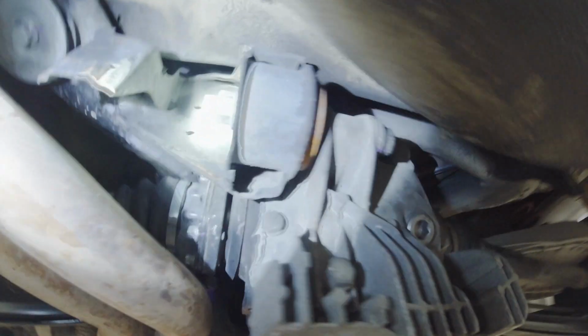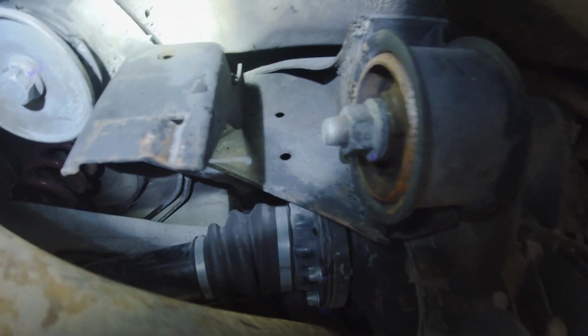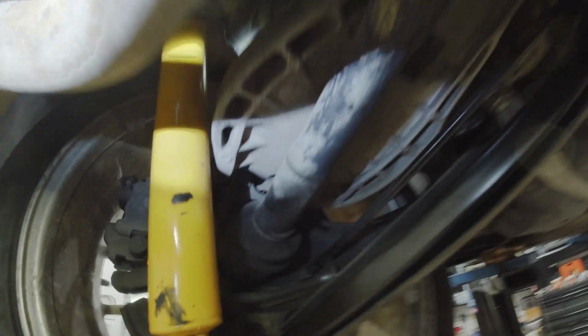And we might have a crack in the RACP. We're going to clean that off and we'll come back to it. But we can see that there's a line right there, which is usually indicative of there being a crack. And then when we look over here, right up there by the shock, there's a dark spot. That's probably a popped spot weld.